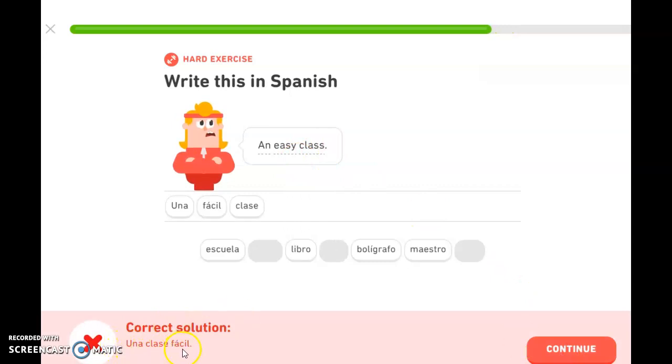What? Oh man, look at that. Un fácil clase. In Spanish, just like we noticed in the last one, this one was backwards. I had to put, wait, what did I? Yeah, I had to put clase fácil. See down here? When you get it wrong, down here it tells you what you did wrong. See, I did un, that's right. But in the correct form, I had to put class first and then easy. They are backwards in Spanish. Oh, that was a tough one.